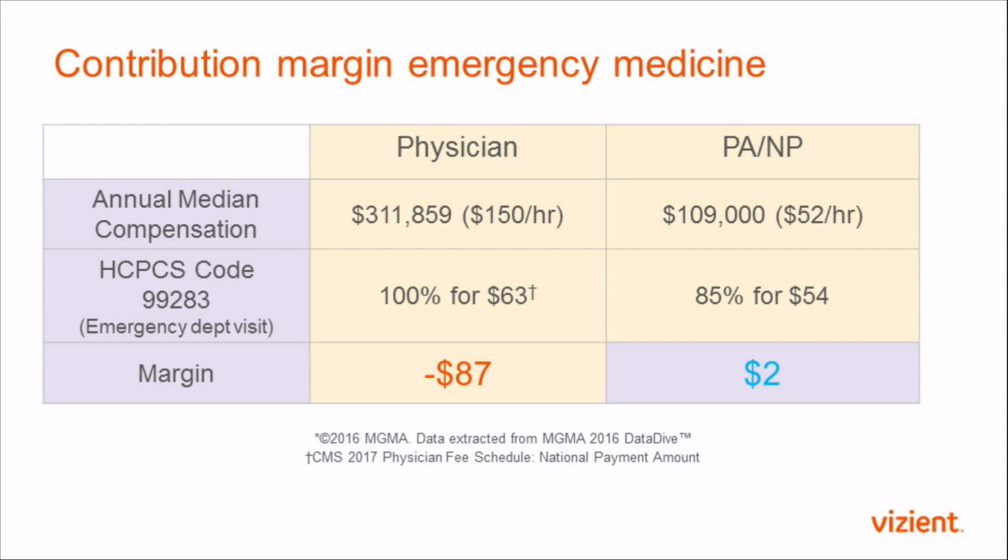So when we're calculating contribution margin, we start with the annual median compensation. We pulled it out of old MGMA data. And for the physician, you can see by dividing their salary by 2,080 hours, that's the number of hours an FTE works, you come up with $150 an hour. Similarly, for the PA/NP, you divide 109 by 2,080, and you come up with a $52 per hour rate.